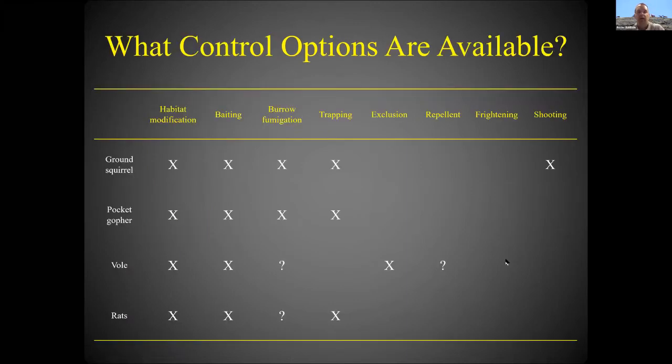Moving on, now we're going to start focusing the rest of our time here today on some of the different control options that are available for managing these species. And this chart gives you an idea of some of the different options that we have for managing burrowing rodents. You see that some of the tools can be effective and practical for all the species we're talking about today, such as habitat modification and bait application.